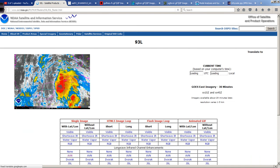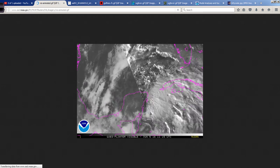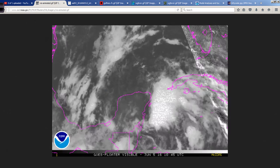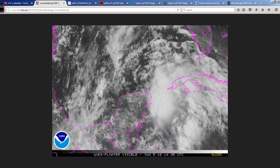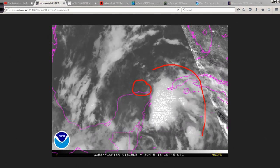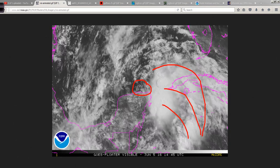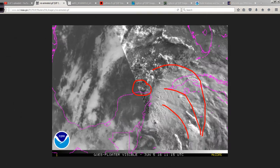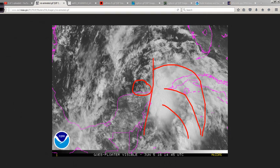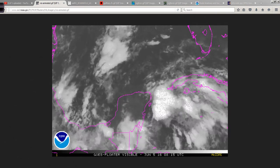They still have it as 93L, but it is Tropical Depression 3, and this is the visible satellite animation of the system. The low-level center is located somewhere in here, and you can see that most of the shower and thunderstorm activity, or what we call convection, the sensible weather that would give you squalls and wind, is on the east side of the low-pressure area. That is because it is poorly defined overall, compared to what it could be, certainly.